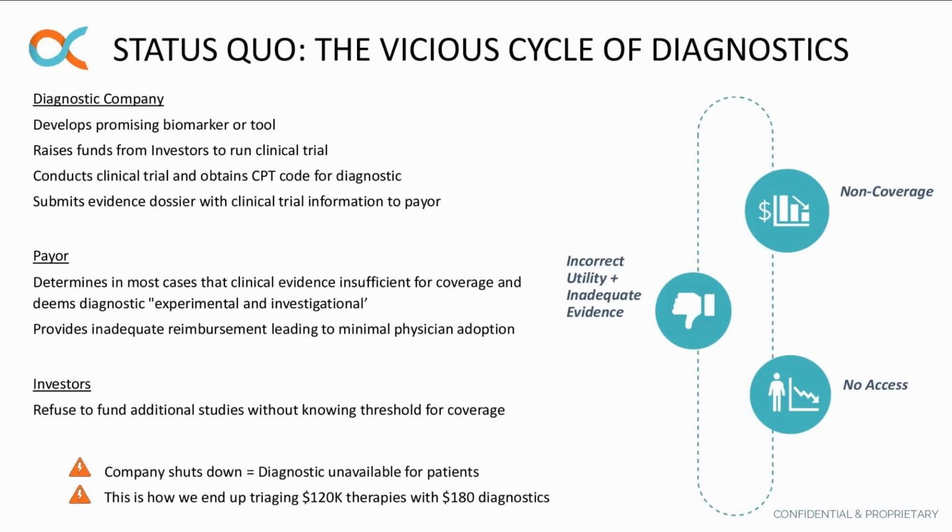Usually what happens is a diagnostic company or a lab will develop a really promising biomarker or tool. Maybe they'll raise some funds, or they'll fund the clinical trial themselves. They'll obtain a CPT code, just like they were told: get a code for your test. They'll submit an evidence dossier to insurance companies, and they'll say, okay, pay up, the ball's in your court. I'm going to start running tests, and you have my dossier, you have my information, you've got my code, let's see you pay for that test.